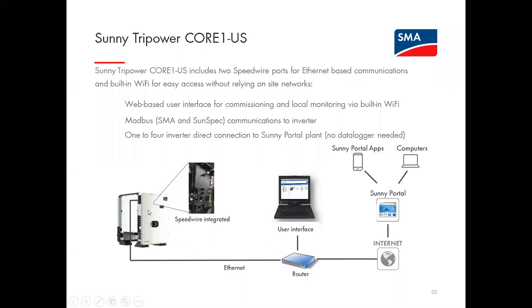You can register 1, 2, 3, or 4 of these devices as a single plant on our Sunny Portal without needing any data logger from SMA. So you can put small plants on the portal without needing to buy a data logger. And then that can be visualized anywhere you have access to the internet, either through the smart apps, so an iOS or Android app, or on a computer. Generally for systems of more than 2 inverters, I would recommend the data manager, but again, it's possible to have that monitoring be available even without the data manager.